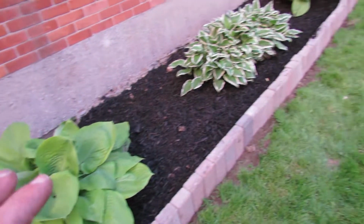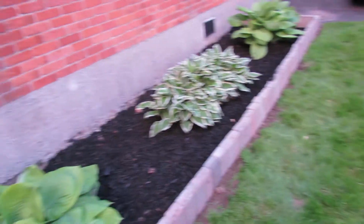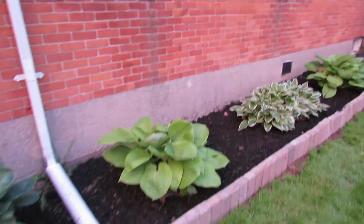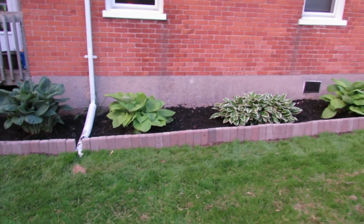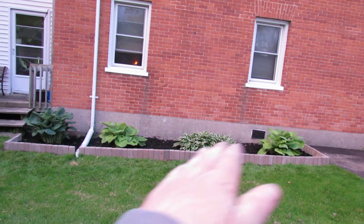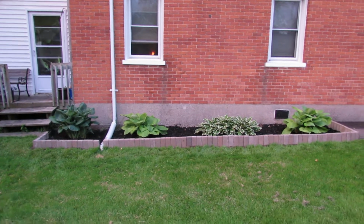So this is what I've done with my hosta beds. I wanted to keep these, put them over here on this east side of the building to make room for my vegetables and that. And I'll get back a little bit and see how it looks from over here. I don't know. It is a little bit crooked. The ground here kind of slants up that way, so it's not going to be totally level.